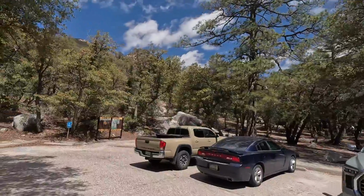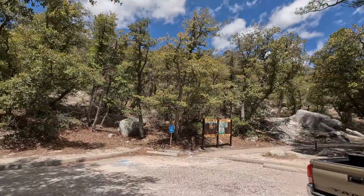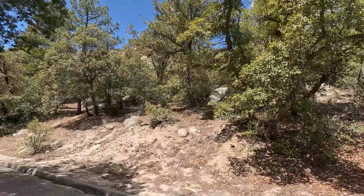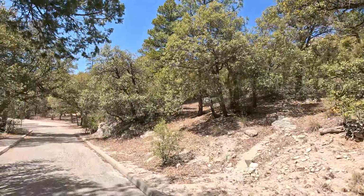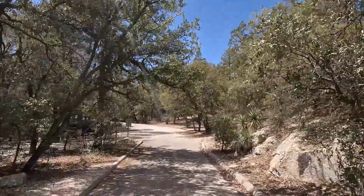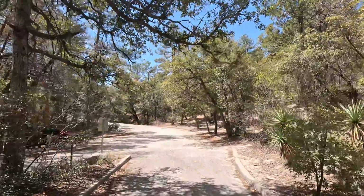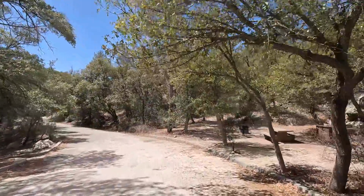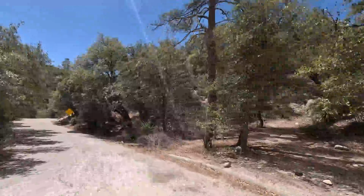Very beautiful. And I'm not seeing where you can pay here. I think the first campground I was at, it said that you can pay down there and it would be good for this campsite too. I think that's what I saw, but I'm not 100% sure. You'd have to check on that. Yeah, and they have the food lockers here too for bears.